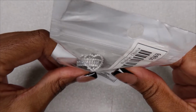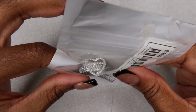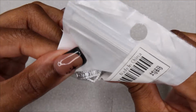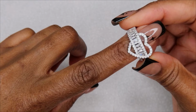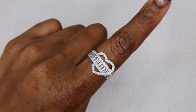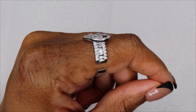I had seen this ring, although it's not nail related. I know we like to dress up our practice hands or just our own hands, so I was like, I'm just going to include it. But it's such a pretty ring. Shein has a nice jewelry section, to be honest. What I like about this is that it's adjustable.